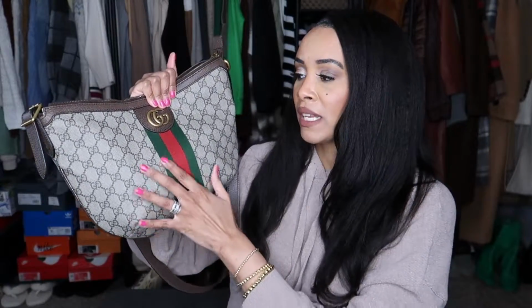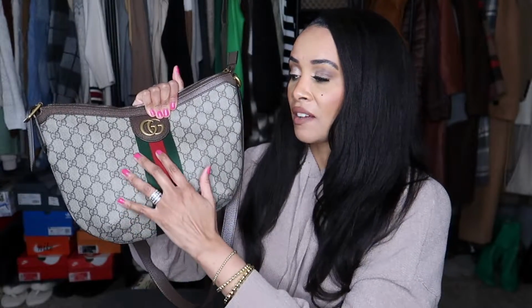As you can tell, it's neutral, but it does have the green and the red that Gucci's known for. So it made me a little wary about purchasing it, because I don't wear a lot of green and red, and I didn't know if I would find ways to style it. But I've found several ways to style it, because you can just wear an all neutral look, it's a no-brainer, right? And if I want to incorporate some pop of color to a look, this is my pop of color, right?